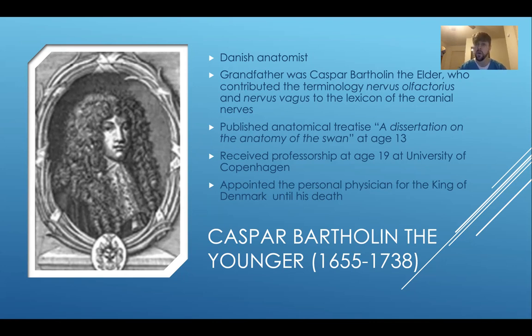Specifically, he was the first to coin the nervus olfactorius and the nervus vagus, or the vagus nerves and the olfactory nerves. Because this was a pretty renowned anatomical family, he published a treatise, a dissertation on the anatomy of a swan at the age of 13, which I think is pretty remarkable. Although from what I read, there's some discussion that maybe his father Thomas actually wrote his treatise, and there might be a little bit of nepotism and some cheating. He definitely would have to go to the honor court here at UNC if he was caught having his dad write his dissertation for him.